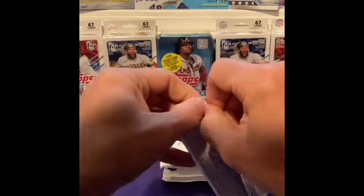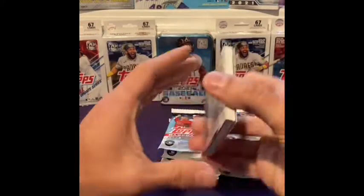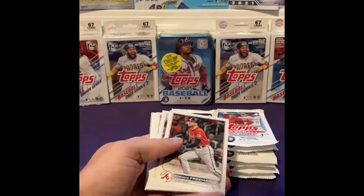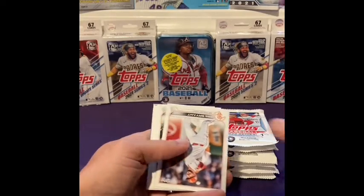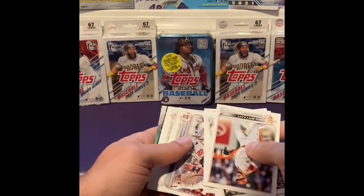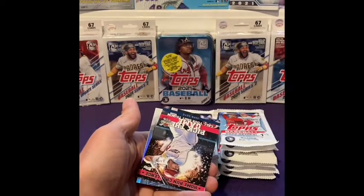So, next pack in, we got a Wander in the back. Finally, a Wander. Any Trout's a good Trout. That's not too bad. There's going to be a million of those. Do you think if all those Trouts were for sale for a dollar, people would buy them all? Do you think there's enough buyers out there to support $1 million worth of Mike Trout cards from Series 1 this year? Probably not. I'm going to guess that's probably a 50-cent card.